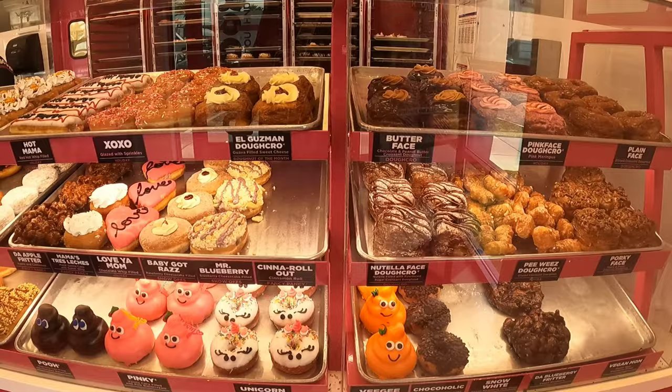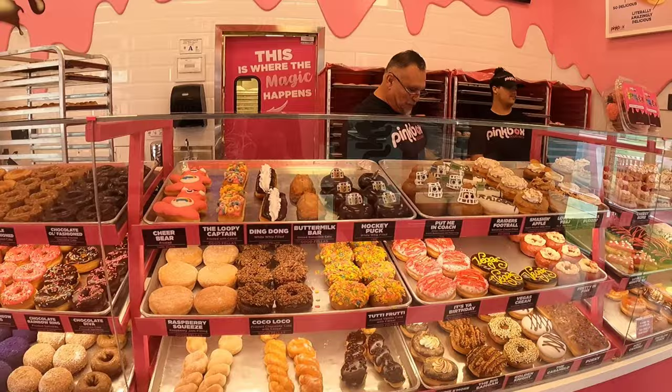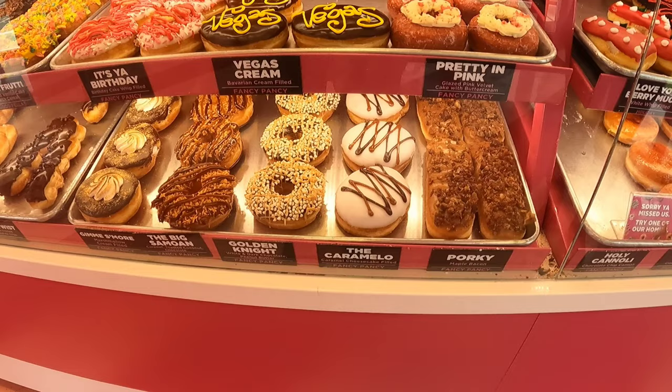Good, how are you? It's our first time in a Pinkbox. First time? Oh my gosh, you came to the right place. You came to the second happiest place on earth. And where's the first? Disneyland. Oh, okay. Disneyland is the happiest place on earth. We're the second happiest place. That is true. All right, we'll just get six. Six, you get 10% off.